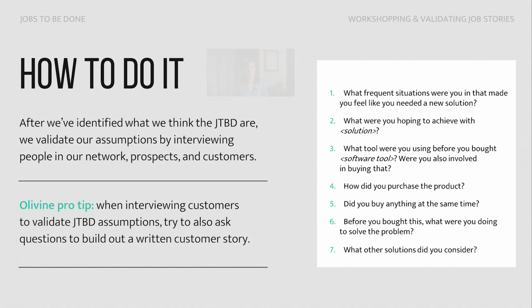After we've identified what we think the jobs to be done are, we like to validate our assumptions by interviewing people in our network, interviewing prospects and customers. Pro tip: when you're interviewing customers to validate jobs to be done, you can also ask questions about their experience with the product so you can build out a written customer story. I like to do a two-for-one there.